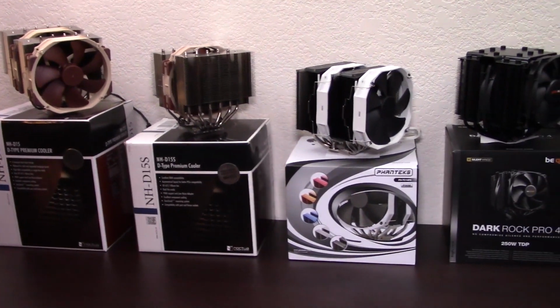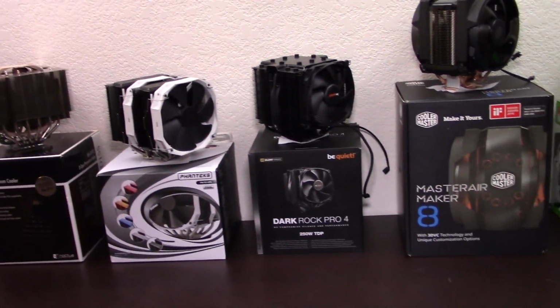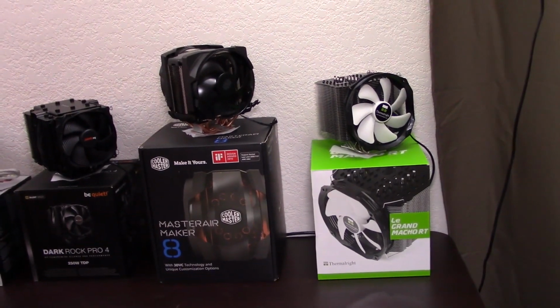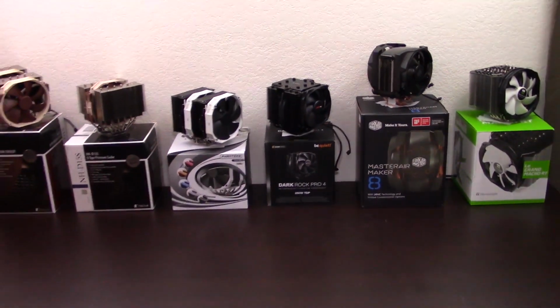So now we've gone over all the important characteristics of these coolers: price, compatibility, installation, appearance, performance, and warranty. And now we come to the most important question of all. Which high-end CPU cooler out of all of these should you actually buy?